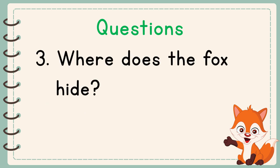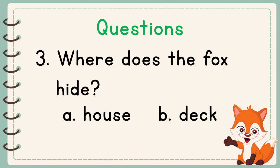Where does the fox hide? A. House. B. Deck. C. Kitchen. What is the answer? B. Deck.